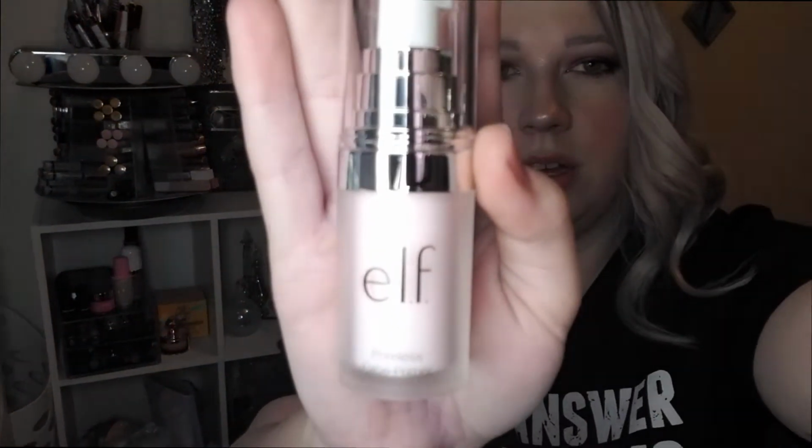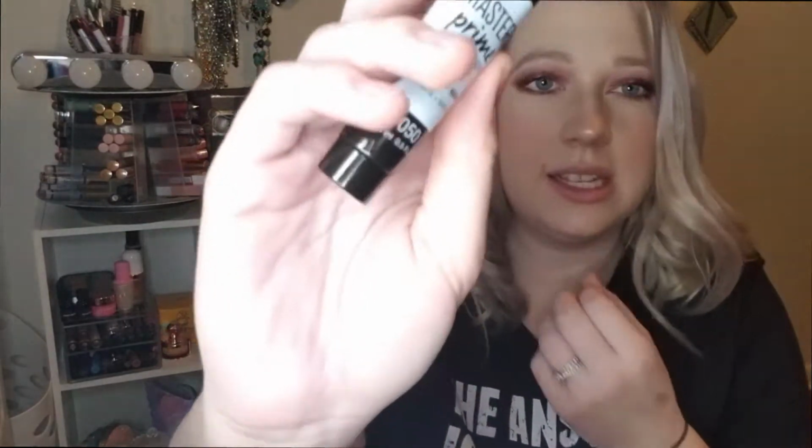So you get the e.l.f. Poreless Face Primer, which I've been wanting to try these again. I haven't tried these in ages. I'm still on the hunt for a really good primer. So it's just a kind of matte primer. And then you get the Maybelline Master Prime, the Hydrate and Smooth one. And I've never tried these. I think I've heard that they're good. But I'm really into hydrating primers right now, so it feels really nice.